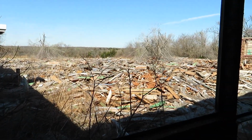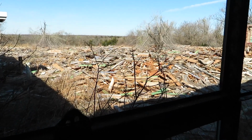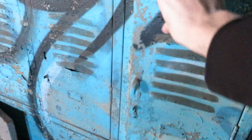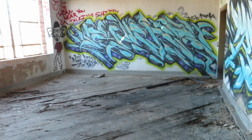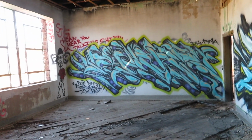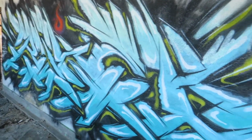I don't know where all that wood came from. Like, if it came from the school, it'd be all burnt, wouldn't it? Look at that graffiti. Like, how do you do that? How do you just envision that in your mind and then make it happen on a wall?